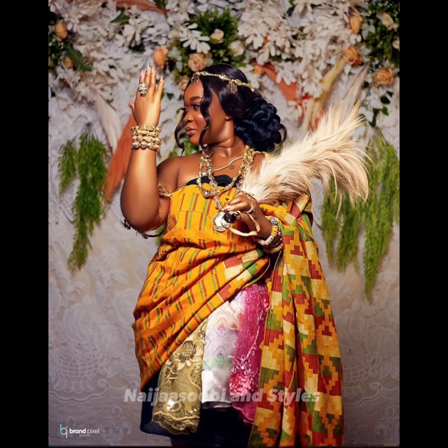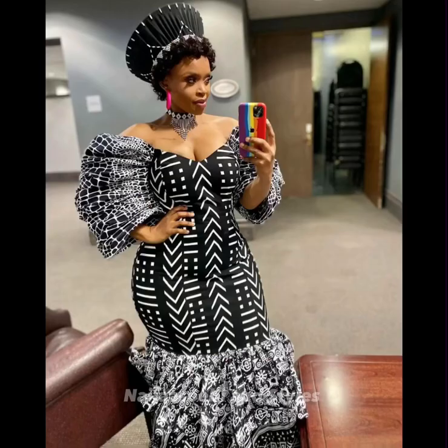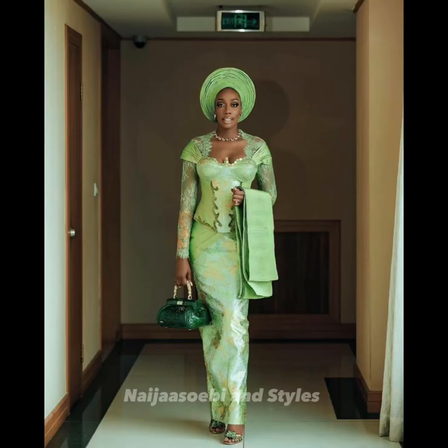Kudos to the lovely people wearing these outfits, the kids, the ladies, the men, the photographers that took these pictures, they did so well, and the fashion designers that made these outfits, oh my god, they really tried. And you guys, this video is not intended to steal anyone's creativity, but promote fashion and styles across the world.